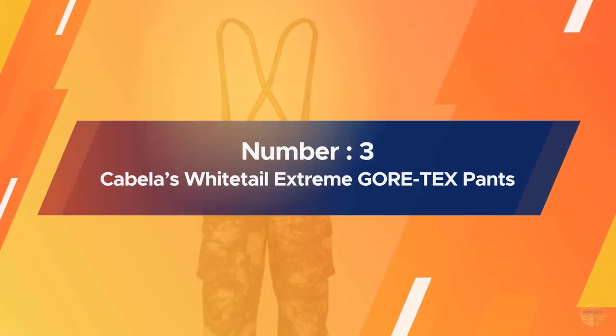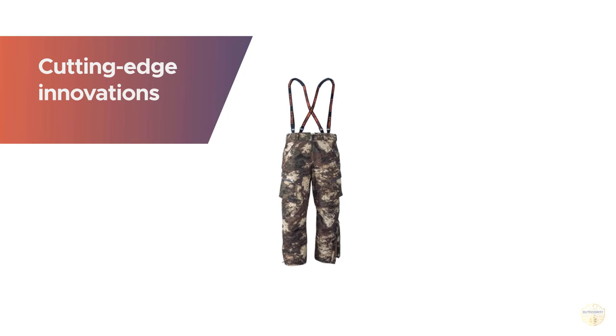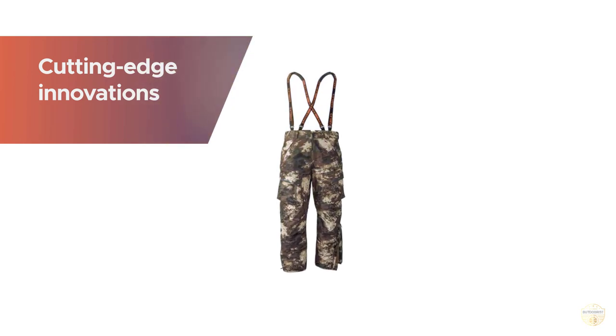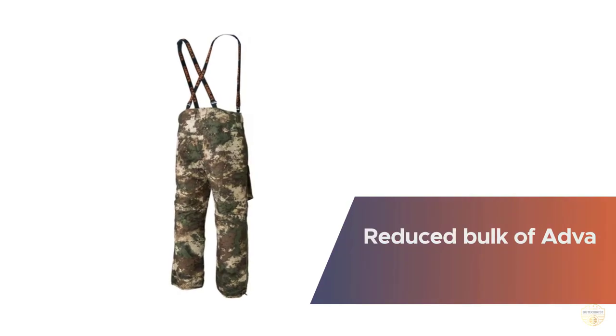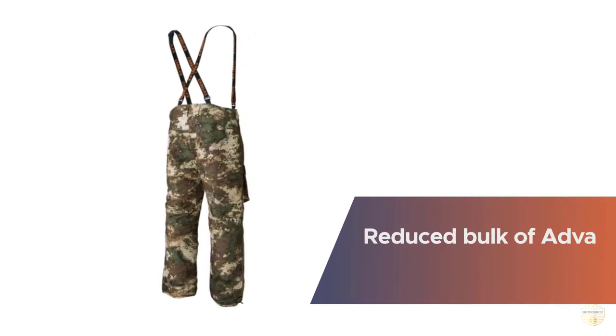Number 3, Cabela's Whitetail Extreme Gore-TEX Pants. Cabela's Whitetail Extreme Pants have cutting-edge innovations that deliver the best hunting pants for wet and cold weather hunting. We've improved these Cabela's hunting bibs with the reduced bulk of Advent.